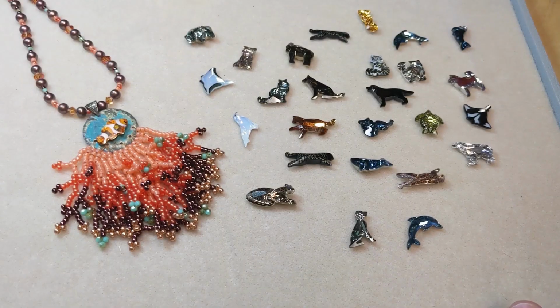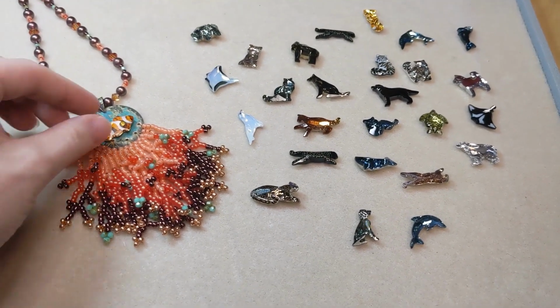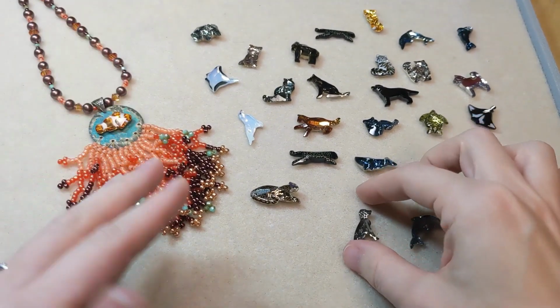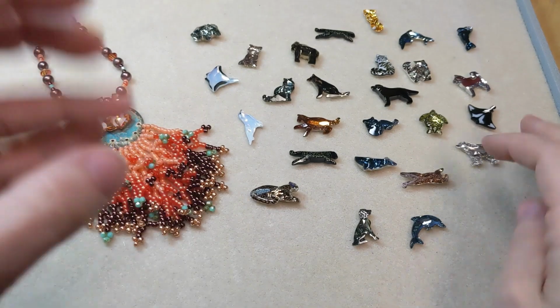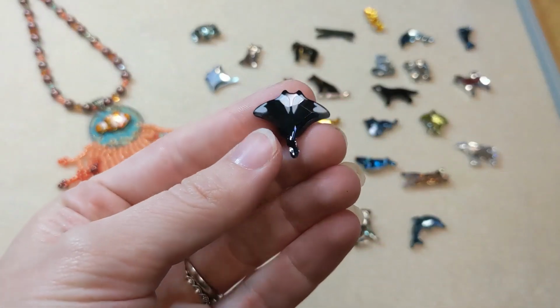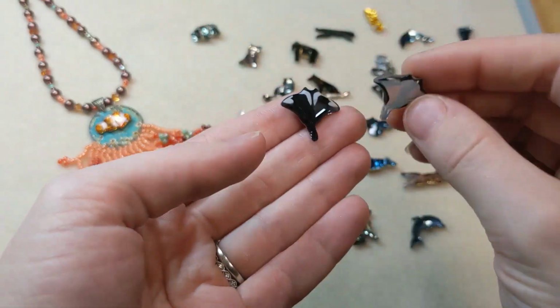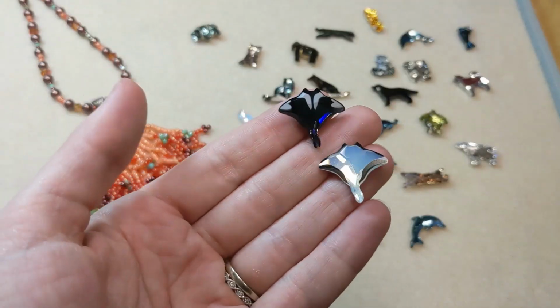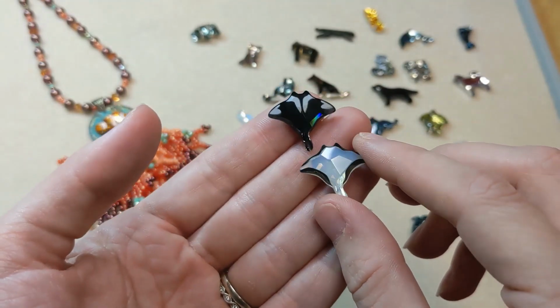I wanted to share these new Prestige crystal fancy stone animals with you. These are just some of the cutest pieces, and they're all made out of high quality Austrian crystal. Prestige crystal is some of the finest around, and these cute little fancy stones are just so much fun, and we've got lots of different animals to choose from. These are Stingrays, so these are all faceted crystal.